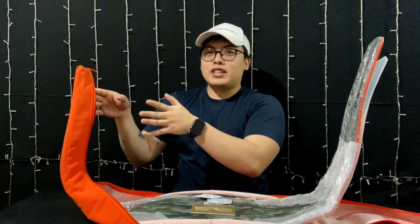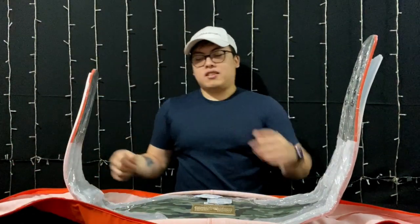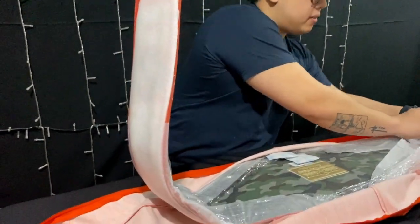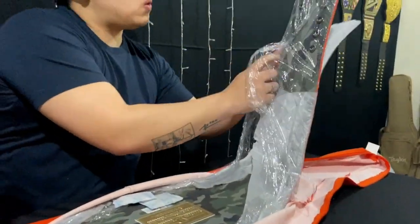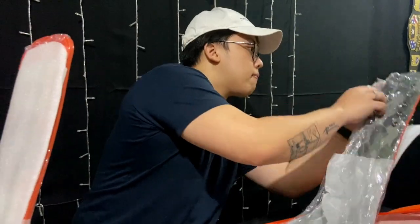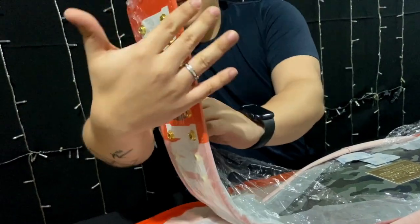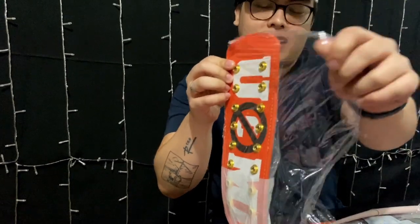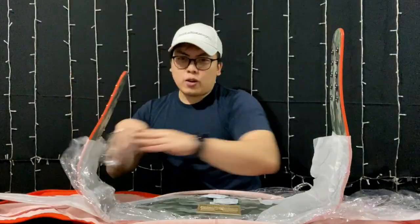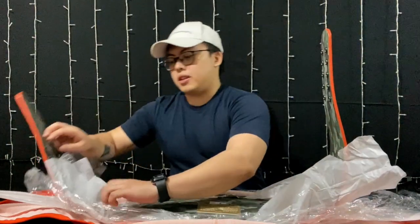This is the first time I experienced this, removing it from the bag and it standing up like this. Oh, look at that. Look at that. It's stiff. Oh, not yet. Just kidding. I think only a few people have actually gotten this belt, and I'm gonna tell you later why I chose this belt.